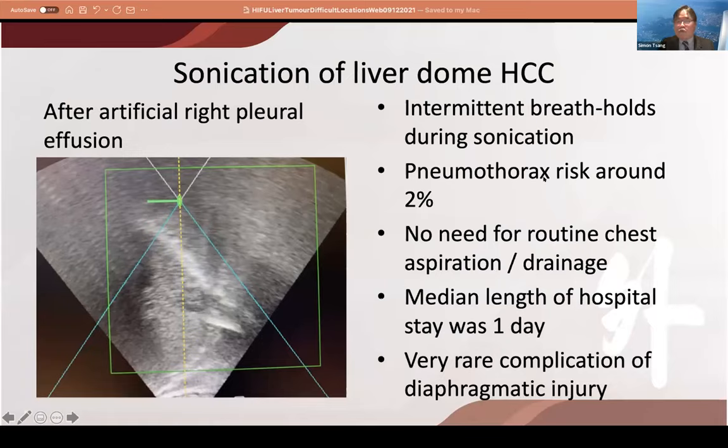And there's a very small pneumothorax risk of around 2%. And we typically just do serial chest radiographs, first of all, a few hours after the procedure, and then on a daily basis. And as long as the patient is asymptomatic, we let them go home. And the median length of stay in our patients is around 1 day.